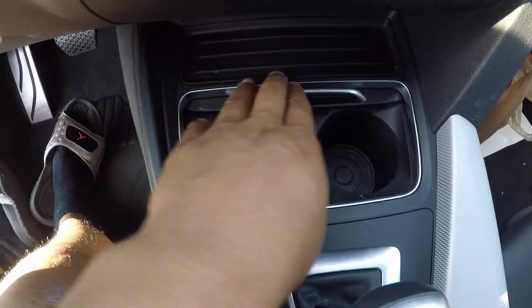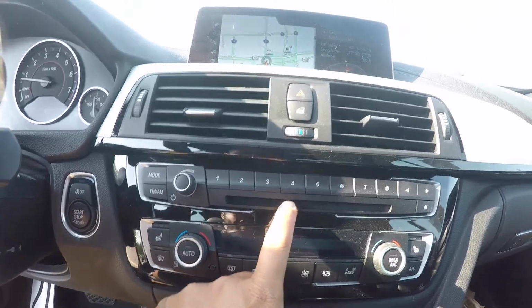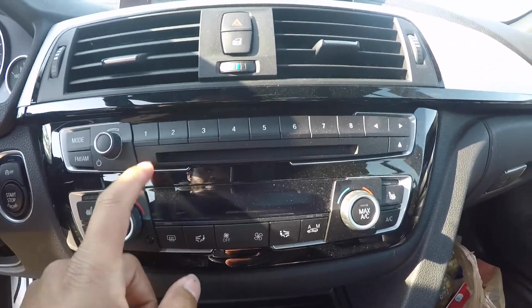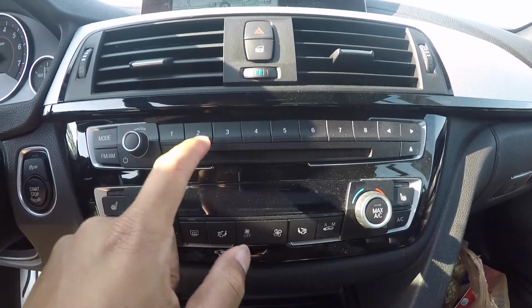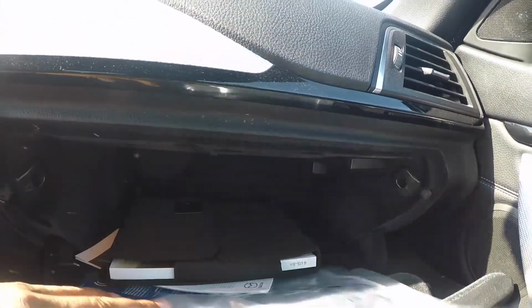Two cup holders here, you can close that. You got a little cubby space right here. Now this still takes CDs. I haven't seen a CD player in a car in a while, but it still takes CDs, y'all. No, we got the glove box. Some stuff in there, BMW information, all that good stuff, BMW manuals. You got some storage space over there on that side.